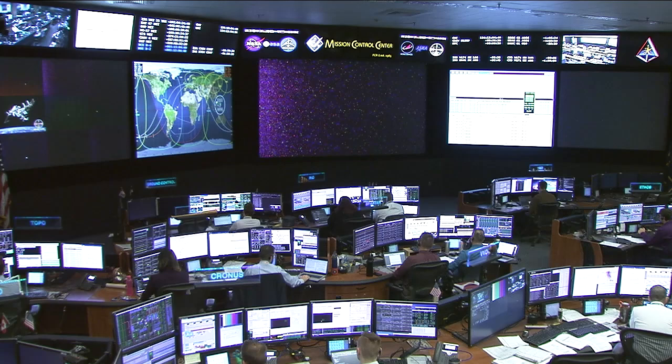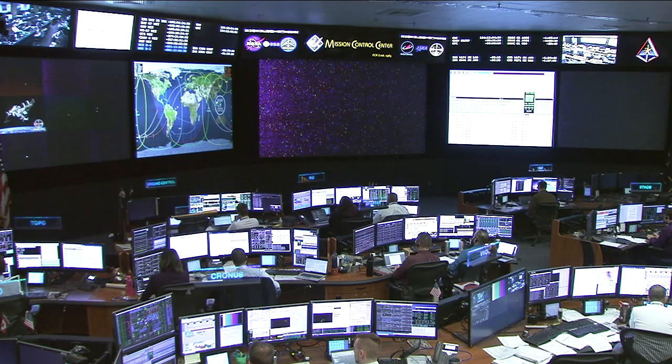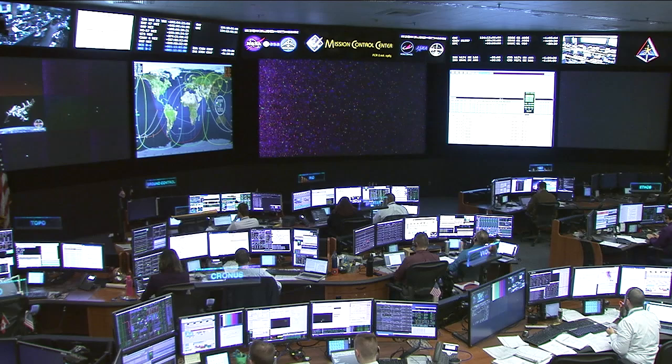And if you're just joining us, we had a successful docking of the unpiloted Progress cargo vehicle to the International Space Station. That docking occurring at 8:02 a.m. Central Time, 9:02 a.m. Eastern Time. Progress launched from the Baikonur Cosmodrome in Kazakhstan just hours ago at 4:32 a.m. Central Time.